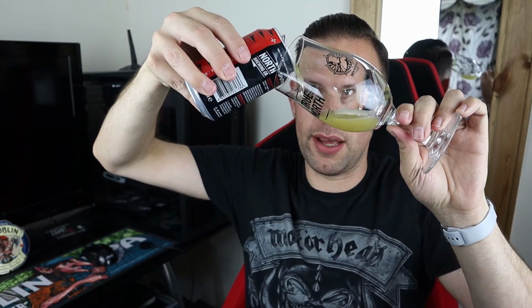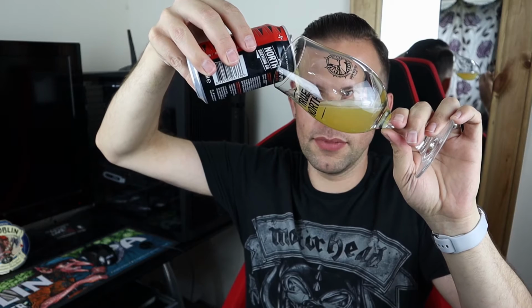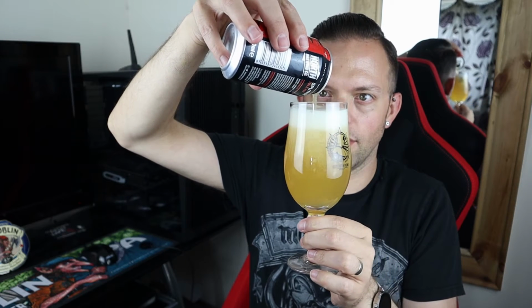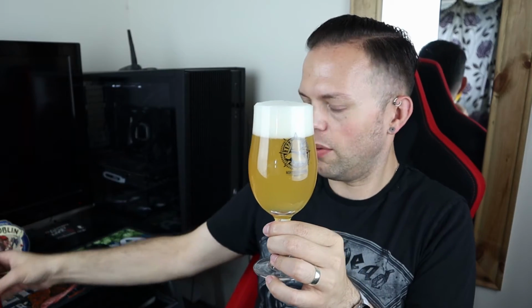So we're pouring into the Northern Monk glass today. The pour is pale. It's a little bit hazy, which is nice. I like hazy beers. And we've got a good head on it. So we've got a light golden coloured beer right there. A bit of haze going on. We've got a good finger and a half, a very sort of tight and compact head. It looks good, doesn't it? It does look nice.